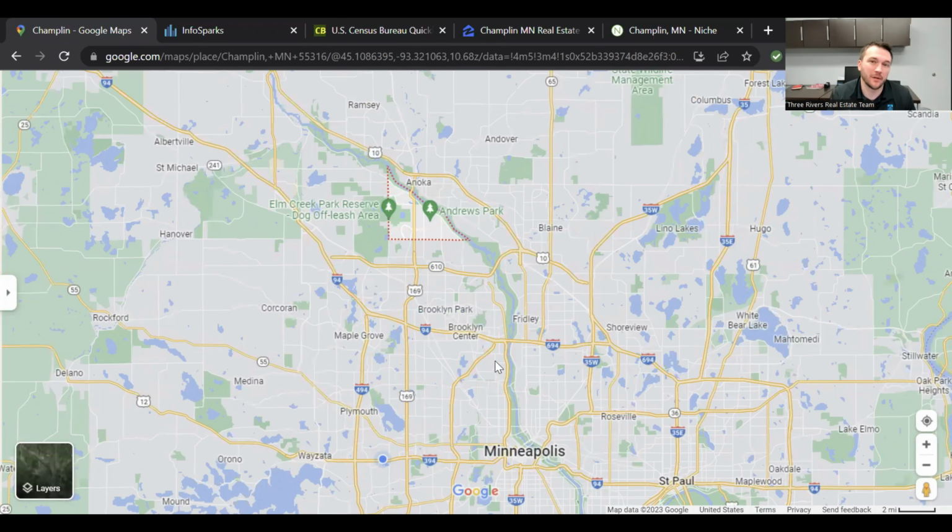So if you do live in Champlin here, the main way in, the main drag, is going to be Highway 169. It's a very versatile highway there. If you're in Minnesota at all, you use 169 to get north-south a lot. It's also a great way over the river. So if you're commuting north of the river very frequently, 169 is a great option for you.